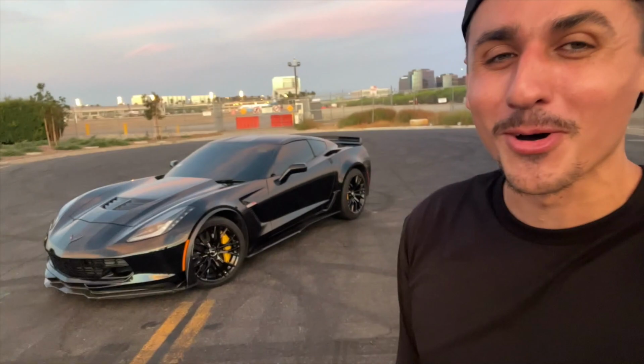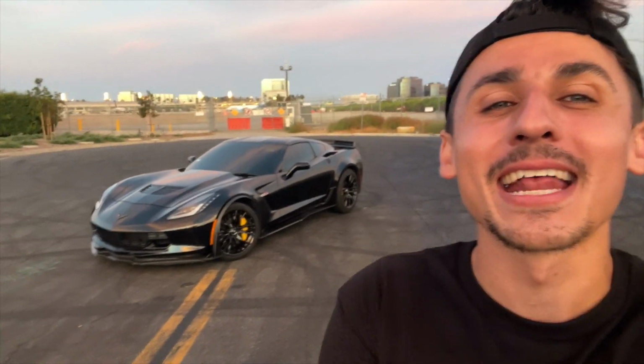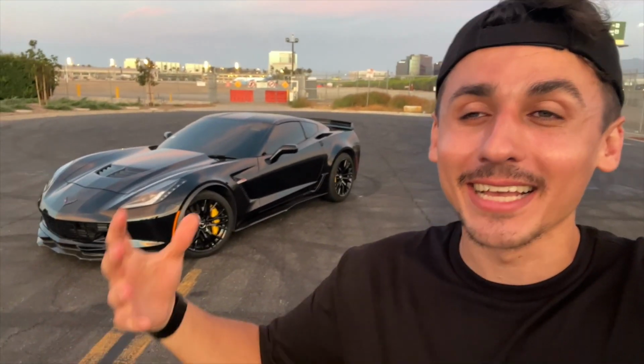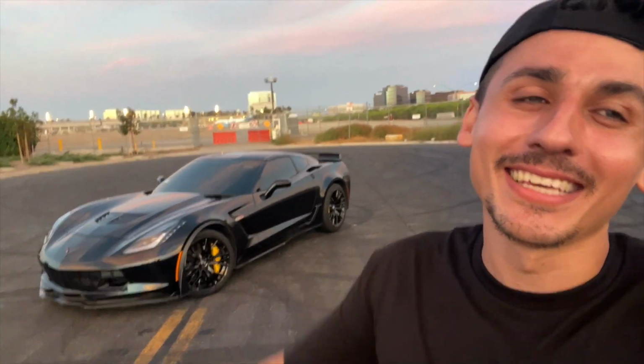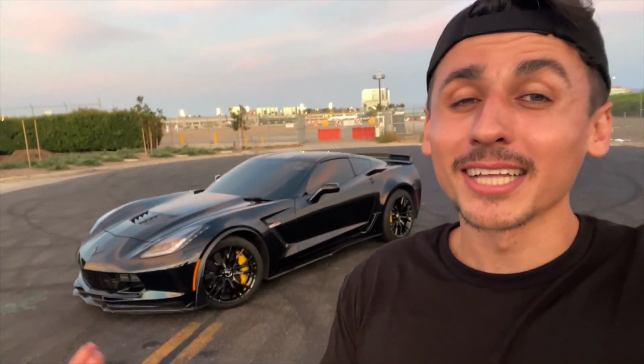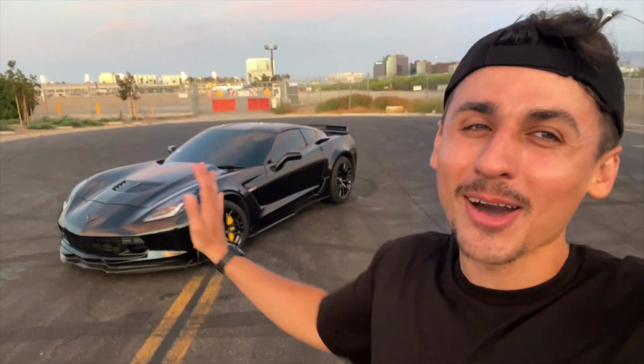We got the Batmobile, otherwise known as a C7 Corvette. I'm absolutely in love. I don't know about you guys, but this car has to be my new favorite car out of the fleet. It was the 65 Cobra. Now it's the C7 Corvette. So this thing has a lot of potential. We're gonna have lots of fun with it. We're gonna keep on doing everything that you wanna see, ins and outs of this car.